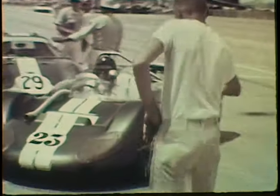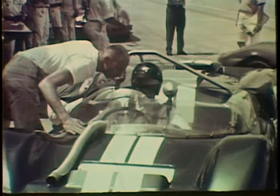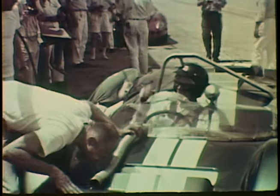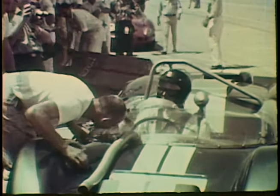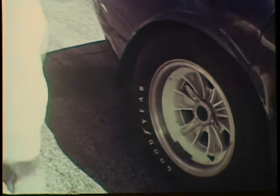Dan Gurney makes his scheduled stop. But there's some unscheduled trouble. His gauge shows no oil pressure. Is it the gauge or something more serious? There's one factor you can't compute in racing: luck. The GTs and Cobras are running smoothly.